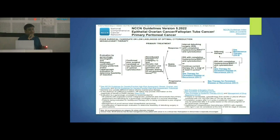So here we have confirmed, and my surgical team has told me it's a poor surgical candidate or low likelihood of optimal cytoreduction. I am a favorite among my surgeons because I always send all my patients to surgeons first. I take their tick mark, so you tell me surgery possible or not. They tell us, no sir, surgery not possible, you take the chemotherapy. There is no blame on my side. Otherwise the surgeon says, I could have done the surgery, but you did not send the patient. So always tell surgeons to come first in the picture.